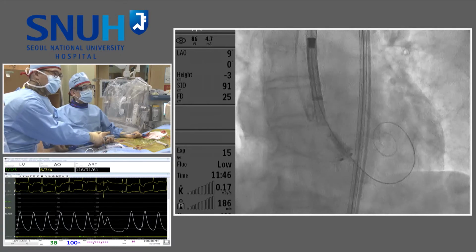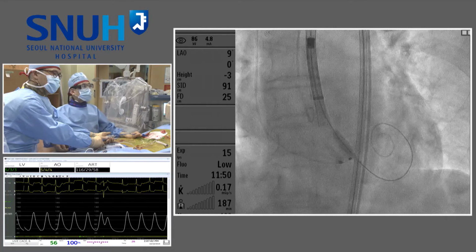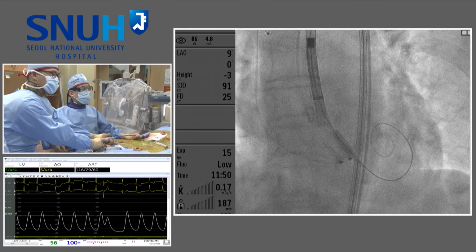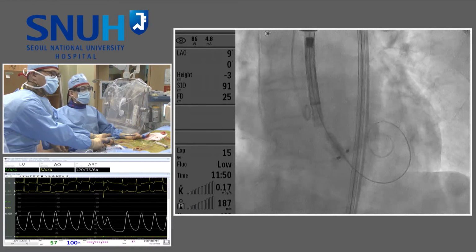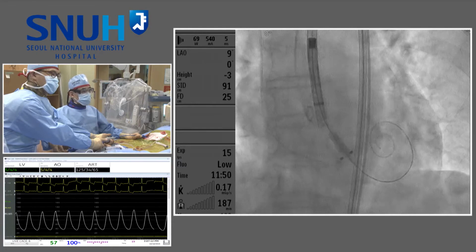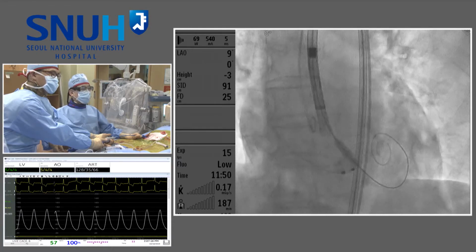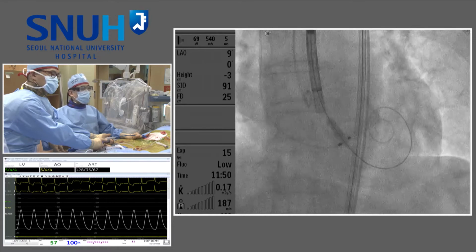Deploy. Stop. I control the position of the valve using both hands. Left hand holding the system, right hand holding the wire. If wire is pushed, the valve is elevated. If wire is not pushed, valve deep dive.